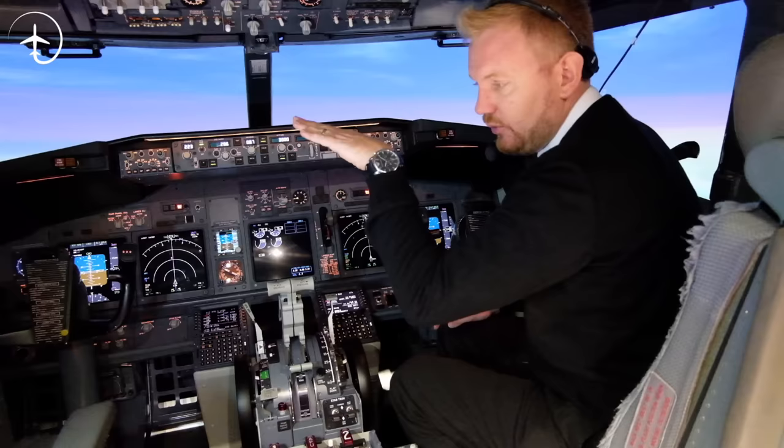Air traffic control will now come in and tell you that you need to turn a little bit more to the left, and they will tell you a new numerical figure, so 260 in this case. So you just turn that, and the aircraft is doing exactly what you tell it to.